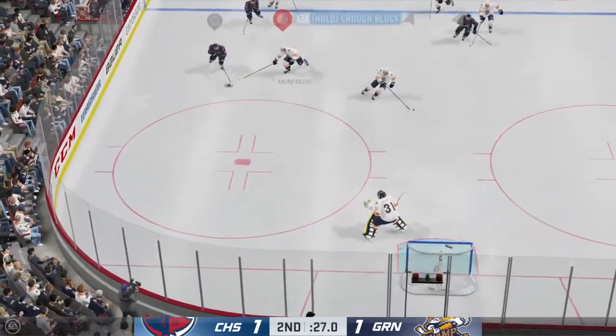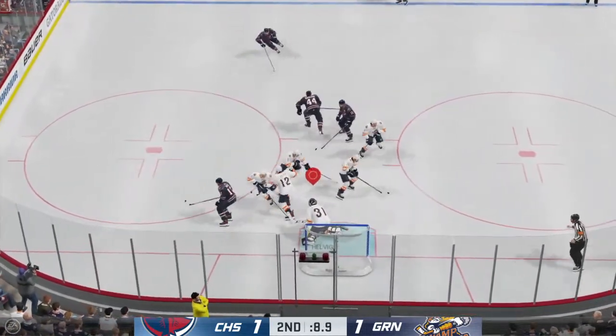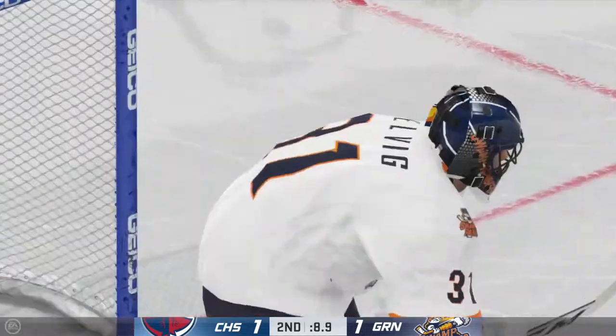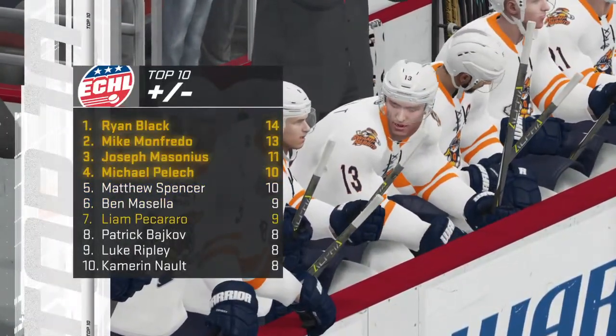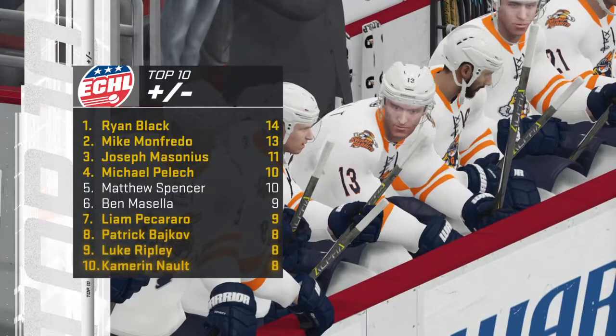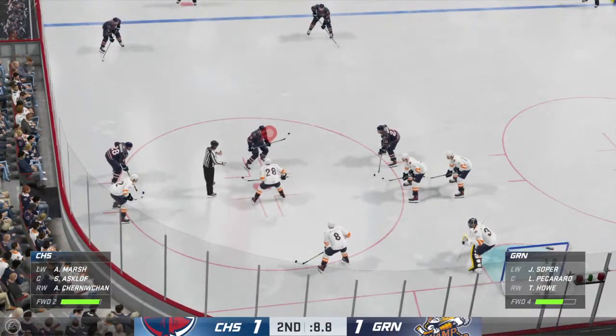Handles the puck from the left side. South Carolina's got it along the wall. And there's the save. Blocks among the league leaders in plus minus. I got to be honest with you, James, this was a list I didn't get on very often. Puck possession so critical. Another faceoff coming up here.